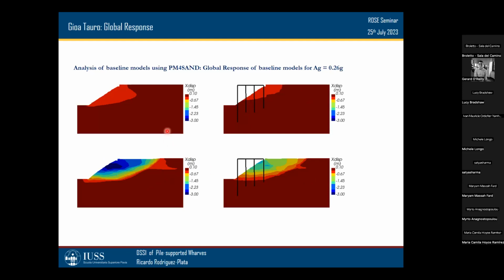It's more or less the same fashion of showing the results. On top, we have the previous model, which is the native soil model. The scale has been changed. On the bottom, we have the model with the looser fills. The scale now is for a maximum displacement of 3 meters towards the sea. So if we analyze the cross-section of the wharf that is comprised of softer fills, without the presence of the wharf, there is a dramatic displacement towards the sea of 3 meters in the case of the loose fills.